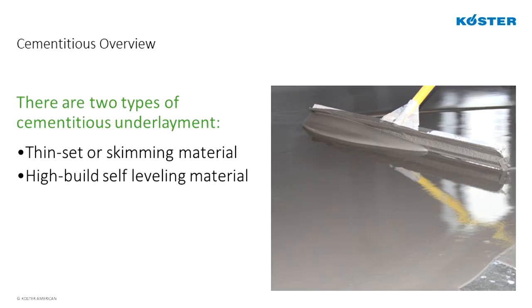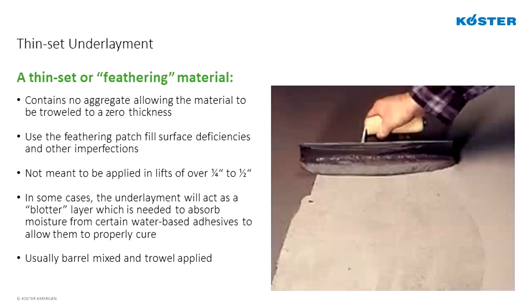Starting today on cementitious underlayments, they can basically be split into two types: thinly applied skimming materials and higher build self-leveling materials. We'll be going into detail about both and where one may be more commonly used than the other. Skim coat products generally do not contain aggregate, so the material can be spread to zero thickness. These products are normally used to fill deformities and imperfections in the substrate before finished flooring is installed. Skim coats are not usually installed at thicknesses greater than 1/4 to 1 inch per layer, depending on the manufacturer.